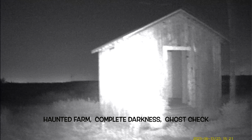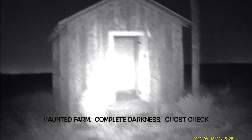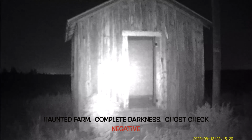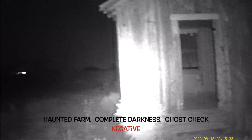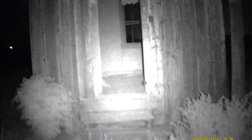So the video you're going to see here on your screen might look a little grainy, might look a little blurry. Part of that is me not being able to get it in focus at certain times. Just keep in mind that you're not going to see crystal clear 4K Pentagon level night vision from a device like this. It's just simply not something that most of us need to waste our money on.